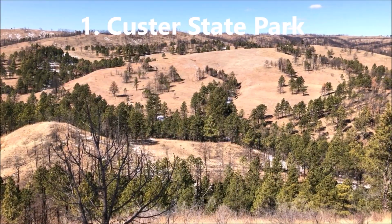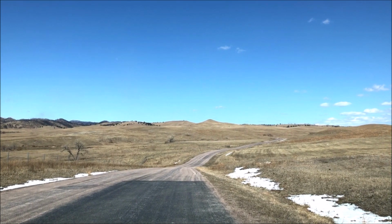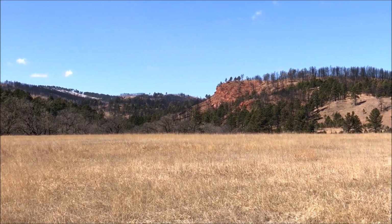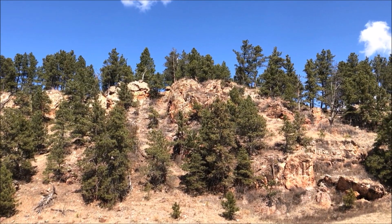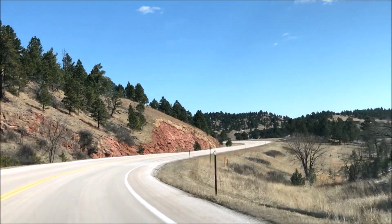First on our list is the Custer State Park. Custer State Park is a 70,000-acre park, approximately half an hour south of Rapid City. It is the place to go to see the beautiful scenery of the Black Hills. It has a lot of variety of terrain, with open plains and rolling hills and wooded mountains.